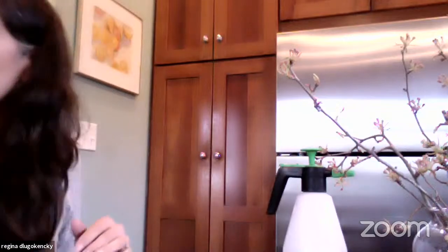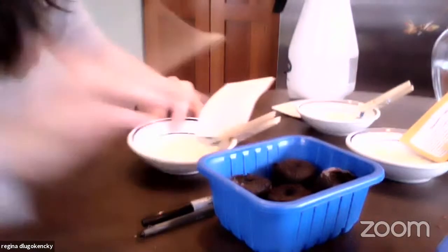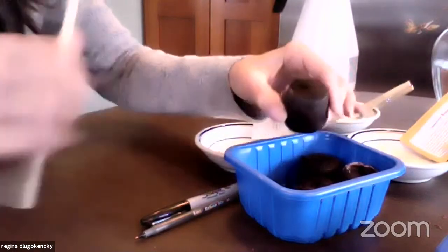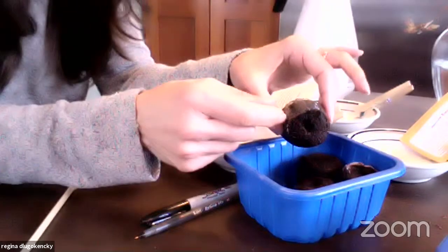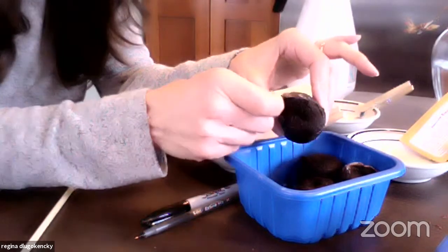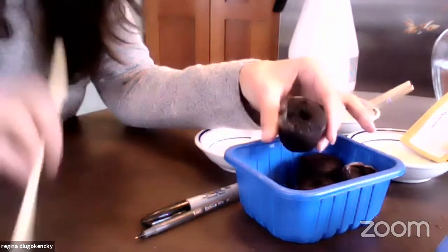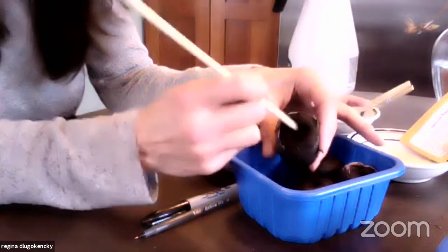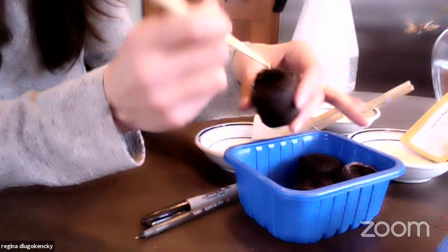Okay, so let's do this. Let me get my chopstick. So what I like to do, let's see if I can do this. This is a little tough because I don't really have the right camera. Okay, so here I'm going to plant my Italian heirloom, right? I'm going to try not to move too fast because my camera doesn't seem to be holding up. I'm just going to pull this off a tiny bit to give myself a little more room. I'm going to take this chopstick and loosen that soil up, right? So I've kind of got an indentation here.